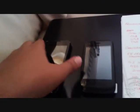Hi, this is the review of Qmobile Noir A8, and this one is the Noir A2, which I previously bought. A very sturdy, very useful, and very capable handset.